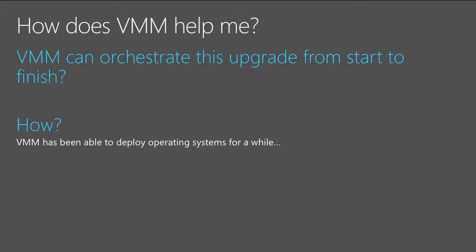All that's platform stuff. You can do that yourself with some time and some ISOs and some CD-ROMs and some networking and some coffee. Why are we talking about VMM? How can VMM help you? Well, VMM can now, in Threshold, orchestrate this upgrade from start to finish. So ideally, this is 30 minutes of your time or less, and then you let VMM do all this heavy lifting of evict, redeploy, re-add.